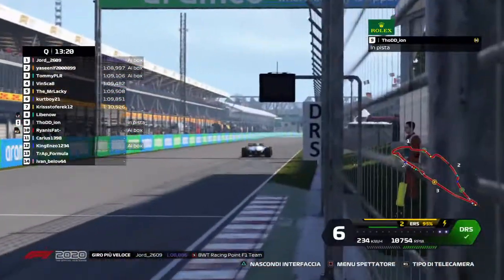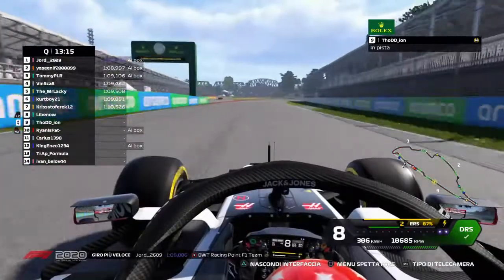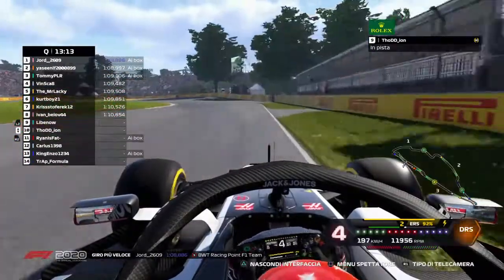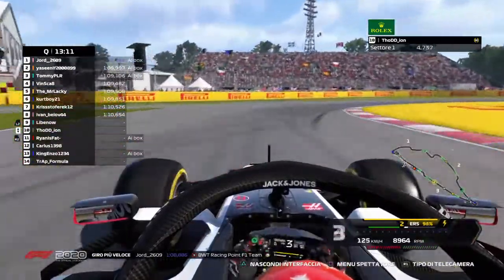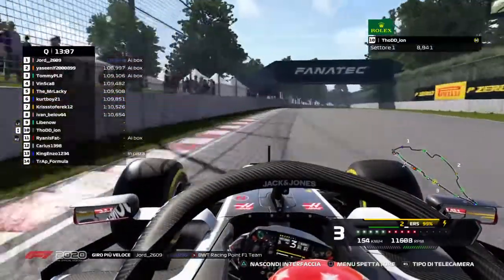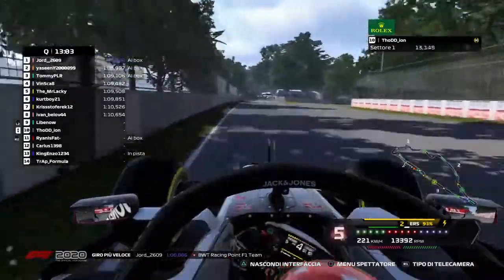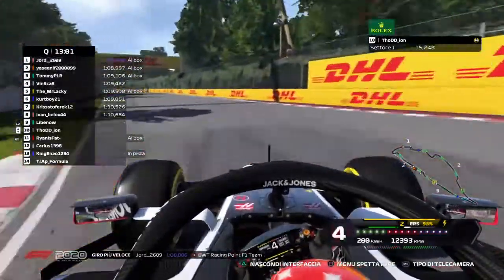Thawed instead, with mediums, is about to start his lap. So let's go on board with him, shall we? Marco, back to you. Okay, so basically Thawed is now on mediums, so he's on an out lap.